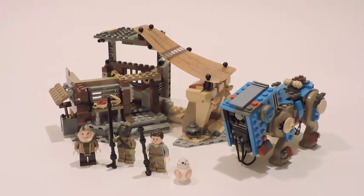And so this is basically where the big chase, the big pursuit of the First Order pursuing Rey, Finn, and BB-8, begins. The main figures that we get are excellent. Two of them we've gotten before multiple times in previous Force Awakens sets, but the other two are brand new, exclusive to this set so far, at the moment I'm recording this review.